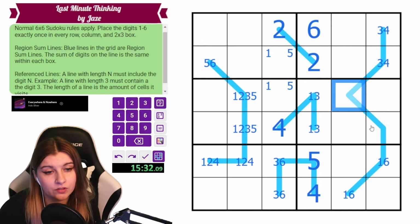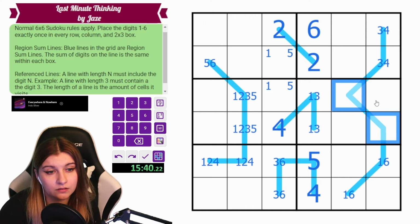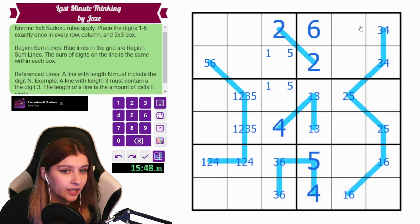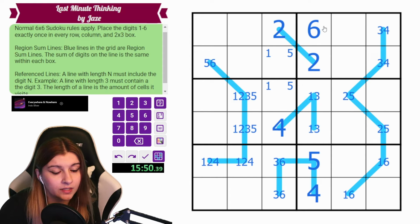We could also have 2, 5, which could work here, but not here. We cannot have 1, 6 here. Oh, wait, yeah, because of this. Okay, so we can't do 1, 6 here because of this 6. Can't do 1, 6 here because of this 1. So 1, 6 has to go here.